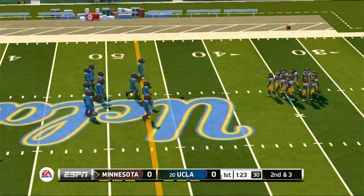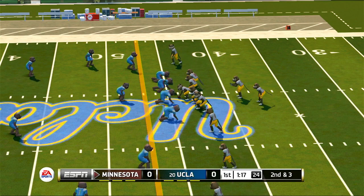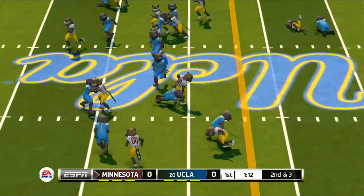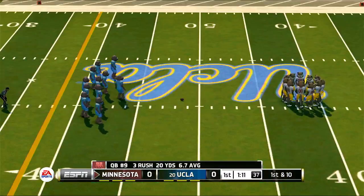Second down, and they're going to need about 3 yards to pick up the first down. Up the middle for a nice gain. That's a gain of 7 on the play. First down.